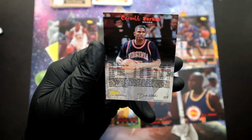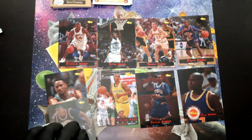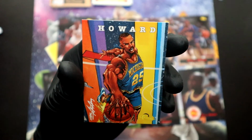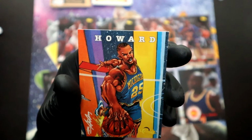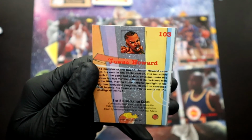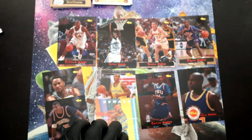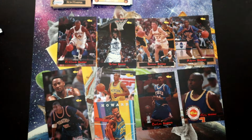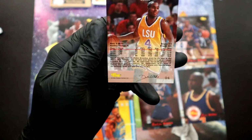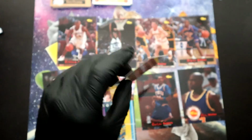Six, seven, 189. We got this pretty cool Howard. Didn't have a first name on there, but Michigan. Juwan Howard. Illustration cards, that's cool. We got a Jamie Brandon. Looks like he's a guard for LSU. 6'4", 220.